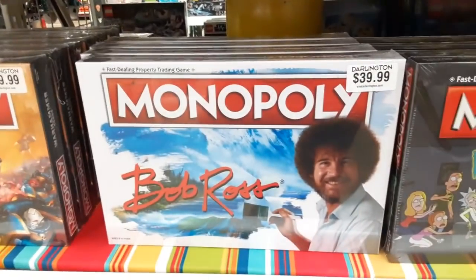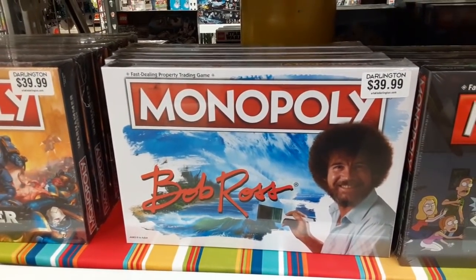The funniest thing I've ever seen. This is the best thing. Bob Ross Monopoly. Yes. That's great.